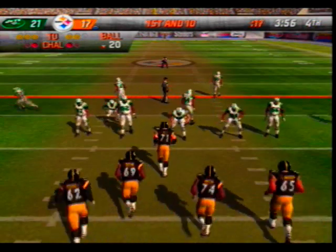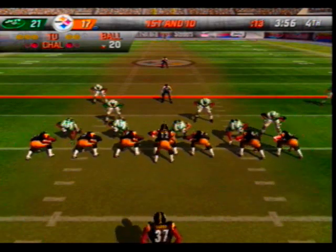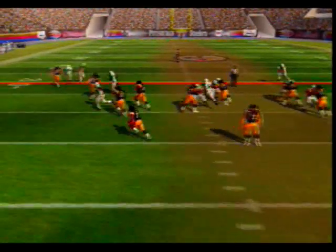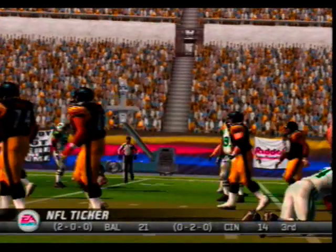Ball on their own 20. Ball on the 20-yard line. The Jets come out on a 4-3. They soft, man. Here we go, man. Gets the toss to the left. Brady is there on the stop at the 20.